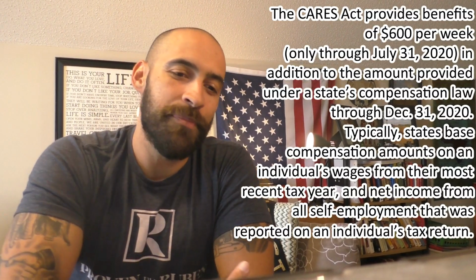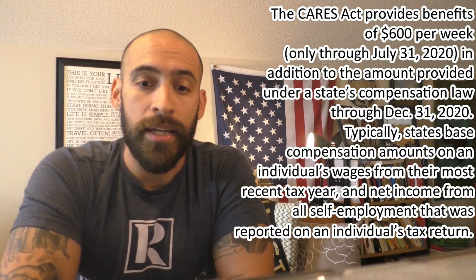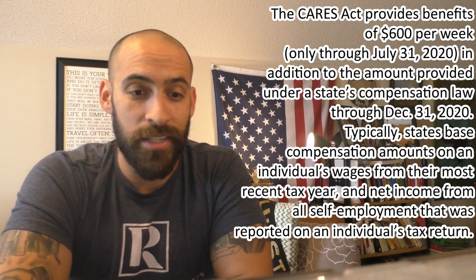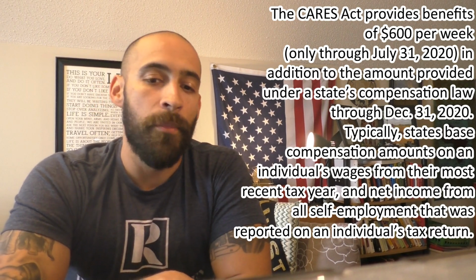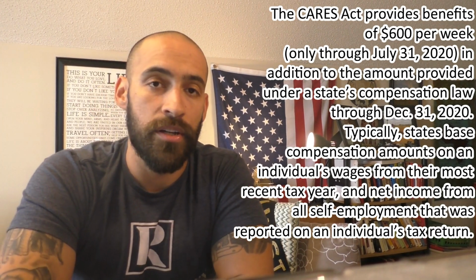It says the CARES Act provides benefits of $600 per week. We know that only through July 31st, that you may not have known, in addition to the amount provided under the state's compensation law through December 31st, 2020. So that extends out pretty far. Typically, states base compensation amounts on an individual's wages, their most recent tax year, and net income from all self-employment that was reported on the individual's tax return. So it's going to vary. Obviously, they're going to calculate all the numbers of your net income from being self-employed, the money that came in, and then the federal government's going to be tapping on $600 if the state is moving forward with using that PUA. So it depends, once again.